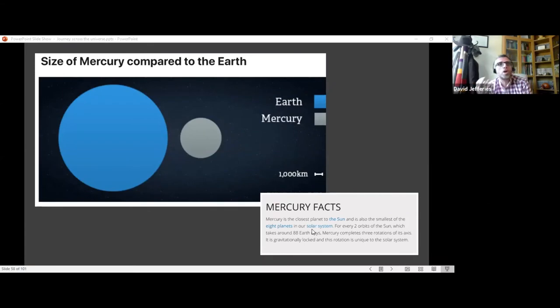And that's because Mercury has no atmosphere to regulate temperature, and it results in the most extreme temperature change of all the planets. It ranges from minus 170 centigrade during the night to plus 430 centigrade during the day. So, yeah, pretty much an extreme. Okay, Venus then, the next one out.